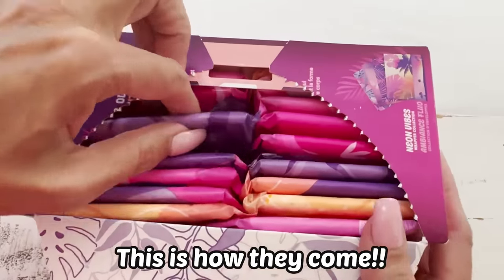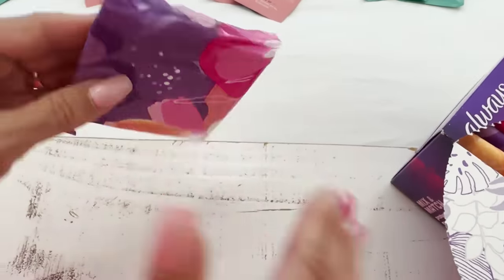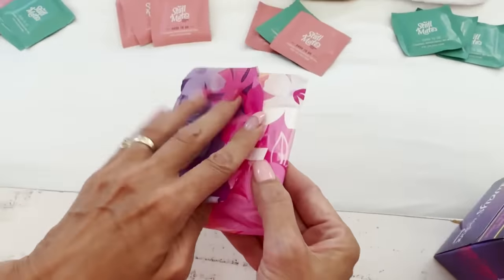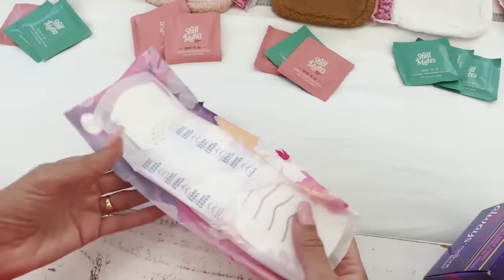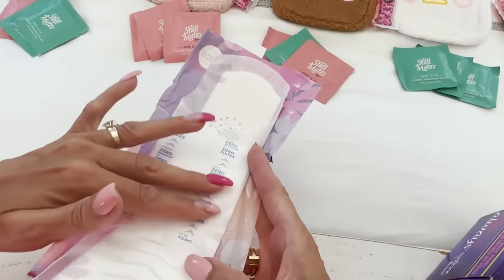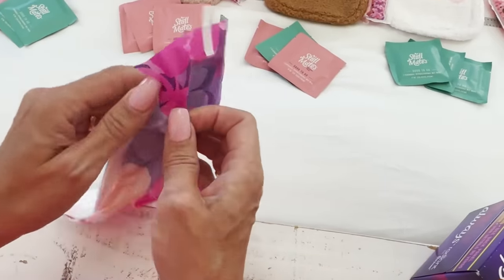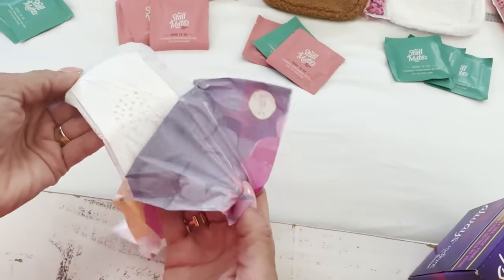Okay, so this is how they come. And let me just show you little middles and tweens how this works. You open it up just like this, okay? And this right here is gonna expose some sticky parts of the pad, okay? And this is the back part, has the sticky part as well. So let me show you really quick on some new undies.